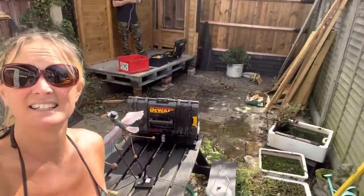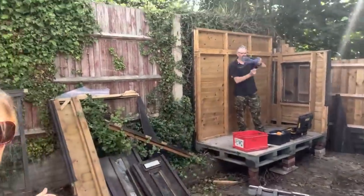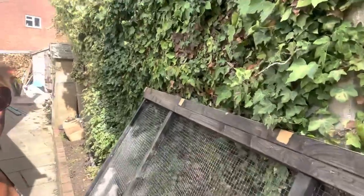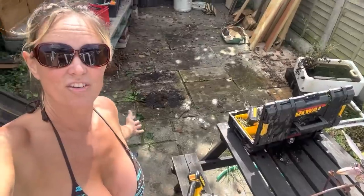Tiny space. Tiny, tiny. This is the aviary for Peeper. He's going to be coming home when it's cold. And I can see the side of the house as well. So not a lot of room, a lot of concrete. And we've got to be self-sufficient from this space. Let's see, keep tuned.